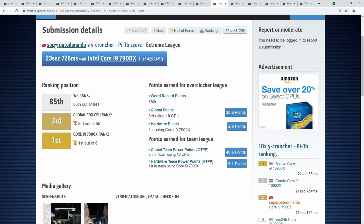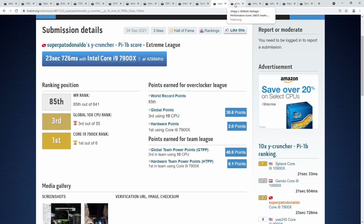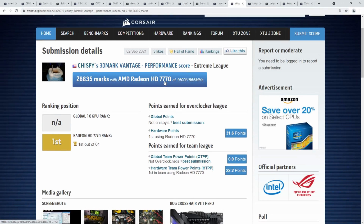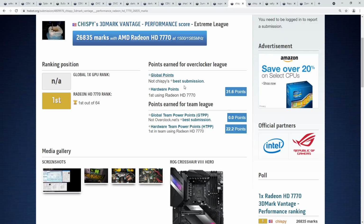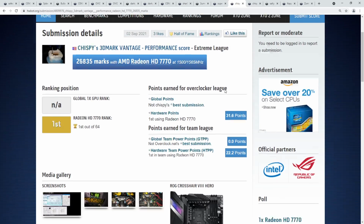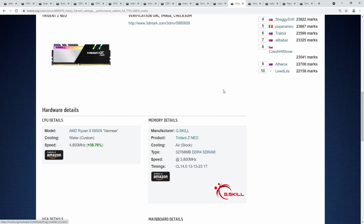So congratulations to Super on the Y-Cruncher third place with the 7900X, because it's a very tough benchmark. Let's move on to the next score, which is Gypsy's 3DMark Vantage performance on the HD 7770 on phase change. The card is running 1500 core, 1565 on the memory, which is really high for an HD 7770.